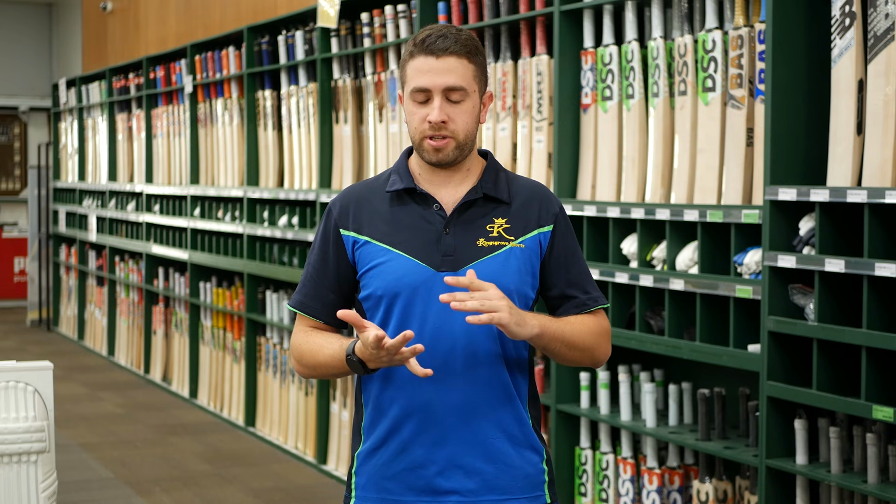Again, the criteria for what we choose hasn't changed. We're looking at probably some of the better value bats of the season, so ones that are in that kind of mid to lower price range tier. Of course, you're going to get bats up towards that player edition range as well, some of the better bats you'll see through our stores.